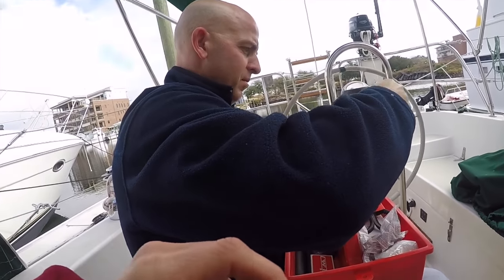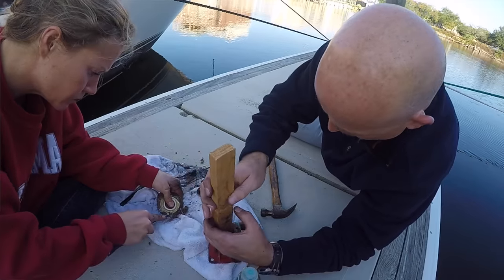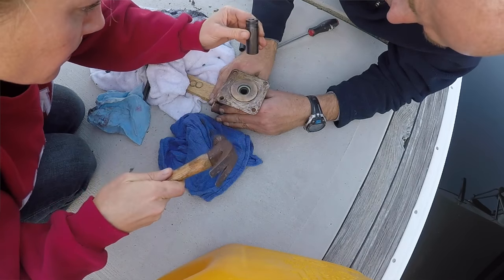You got what I need. And a spare bushing to put back into the water pump, because the bushing in there was cracked and compromised. We didn't even know that.